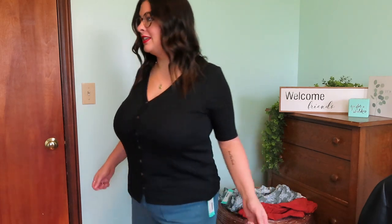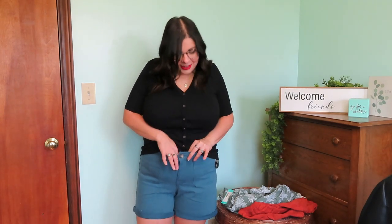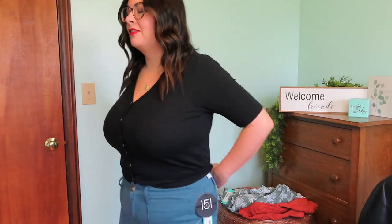I wanted to try it. It's really cute. I like the buttons. It is real buttons. But you can tuck it in. I don't really feel like tucking in all the way. I'll just go like that. So you can tuck it in if you wanted to.